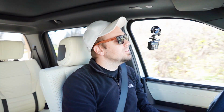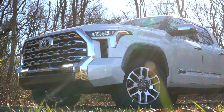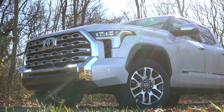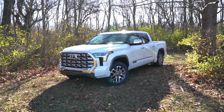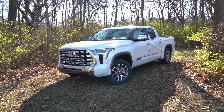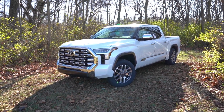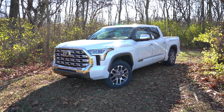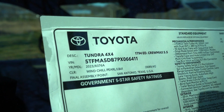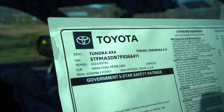Let's now go ahead and take a look at the exterior of our brand new 2023 Toyota Tundra 1794 Edition. All right, so here she is, you guys, the new 2023 Toyota Tundra, finished in Wind Chill Pearl, in case you were curious of our exterior color name. But let's go ahead and start, as always, with where this thing is made. The VIN number starts with a 5, therefore this thing is actually made in the US, as I mentioned at the very beginning of the video.